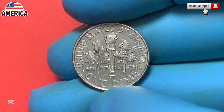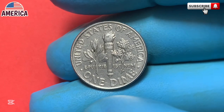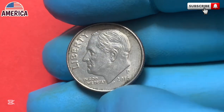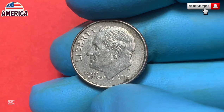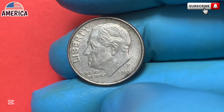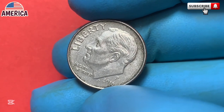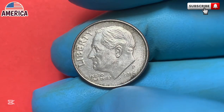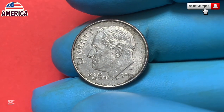This is a great reminder that even the most common coins can have surprising value, especially when they're in the right condition or have some sort of rare feature. If you have a 2016 Roosevelt dime in your collection, it's worth taking a closer look to see if it might be one of these valuable examples. You never know, you could be holding onto a coin that's worth thousands of dollars.